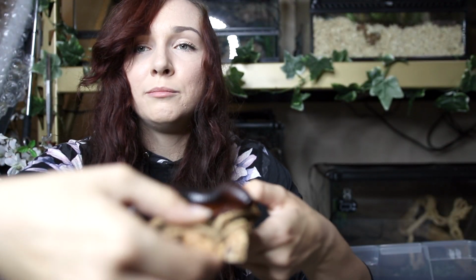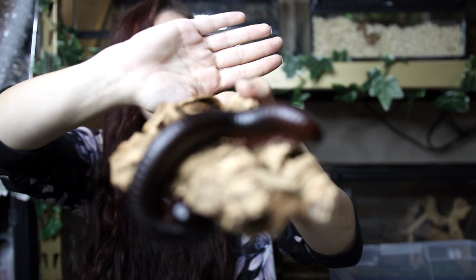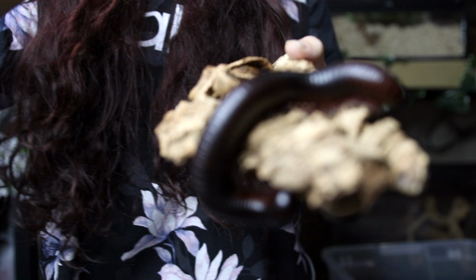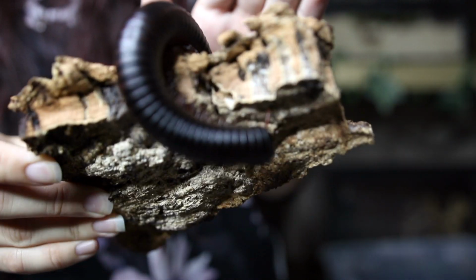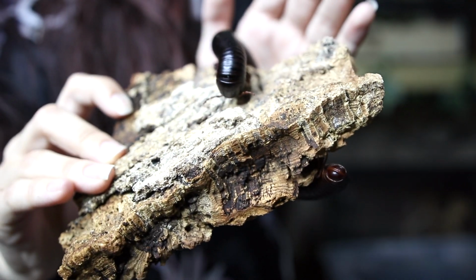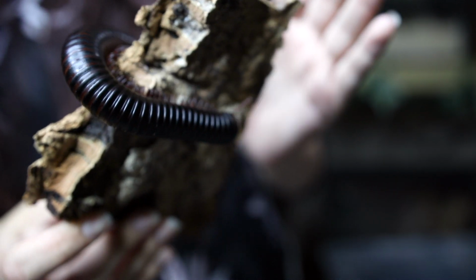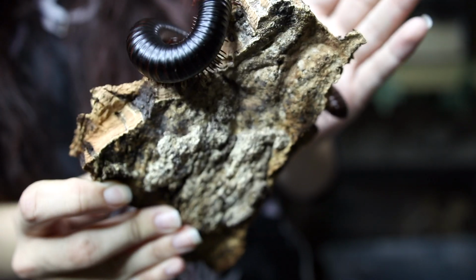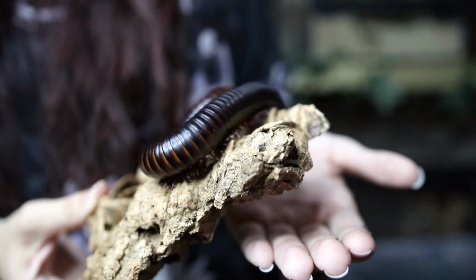So next, we have Millie. She's on a piece of cork bark, and I'm not gonna take her off of it, because why would I want to unnecessarily stress her out when she's already chilling? So it's really focusing on my face here. I'm sorry, but this is Millie. One of Pete's two girlfriends. And isn't she so pretty? She's got a lot of legs, and I'd imagine she would look very pretty in a lot of little high heels. Also terrifying in a lot of little high heels. That is Millie. She's on the move.